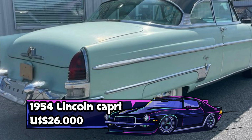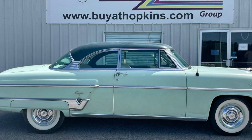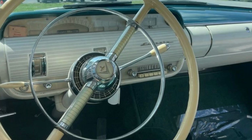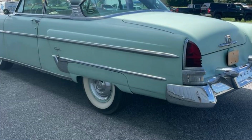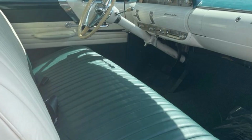With only 64,860 miles, this mint green coupe features twin headlights seamlessly integrated into the front fenders, a wraparound windshield, and graceful tail fins, giving it a timeless and elegant appearance. The interior is equally luxurious, with white leather upholstery, plush seating, and refined trim. The vintage dashboard is complete with a period-correct radio and clock, adding to the nostalgic charm of this classic car.